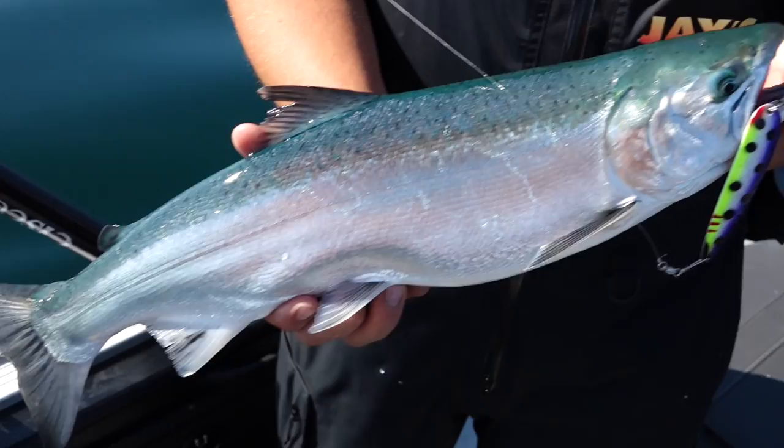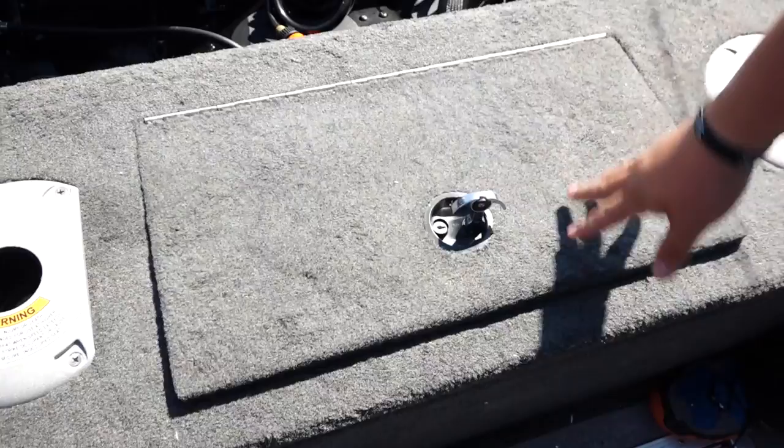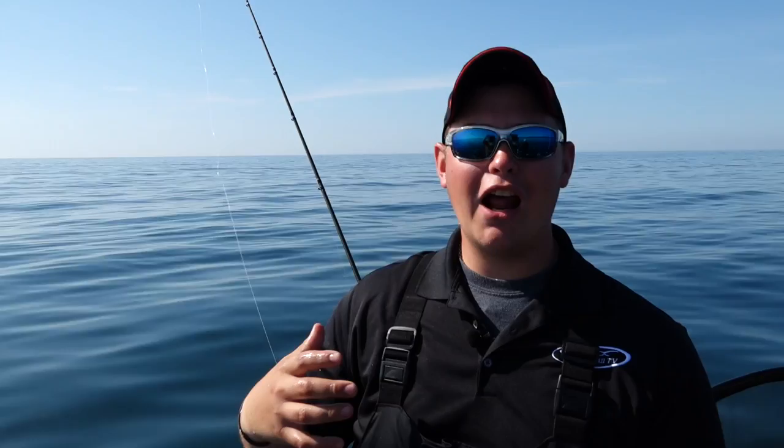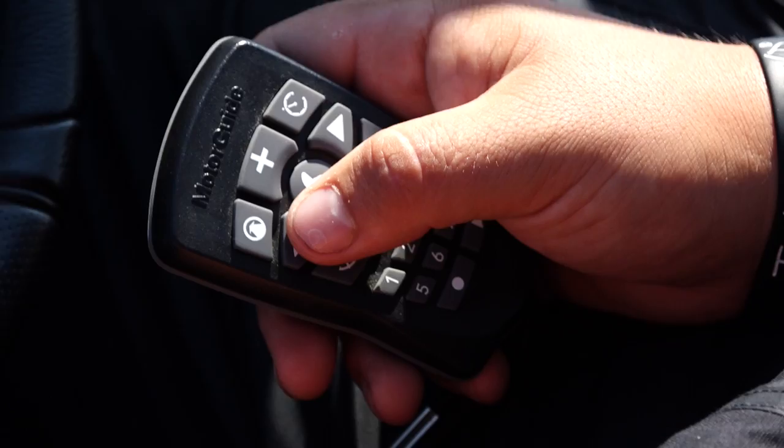The cool thing about the scum line fish is when you're on fish, it's fast and furious. Boards are going back and you're catching a lot of fish. But a lot of times you'll come right out of that group of fish that's feeding. So when you get through that, you catch a couple fish, you gotta whip right back around and go back on them again.